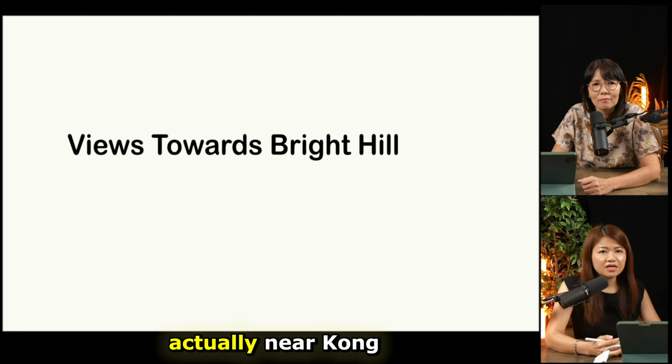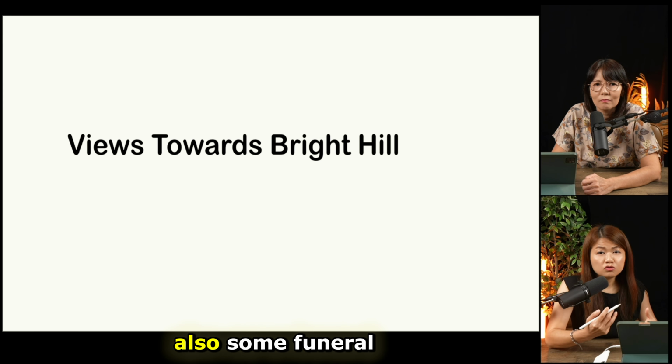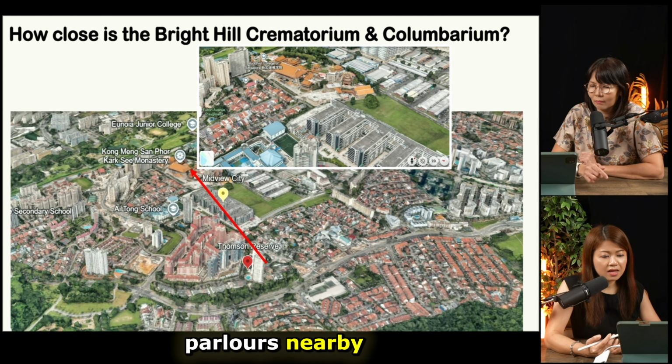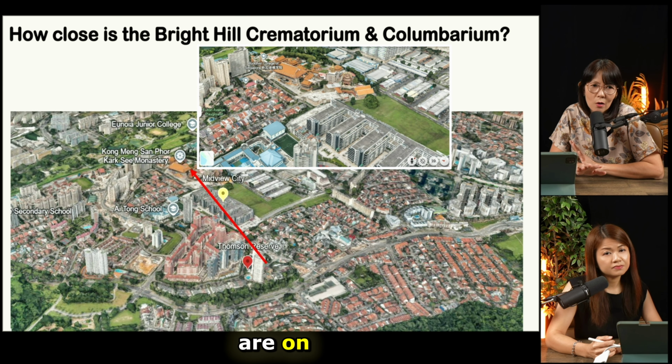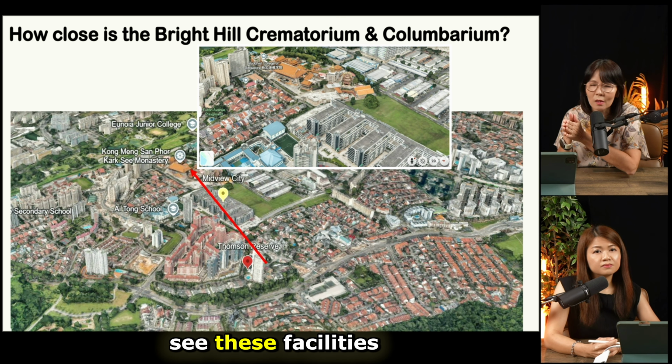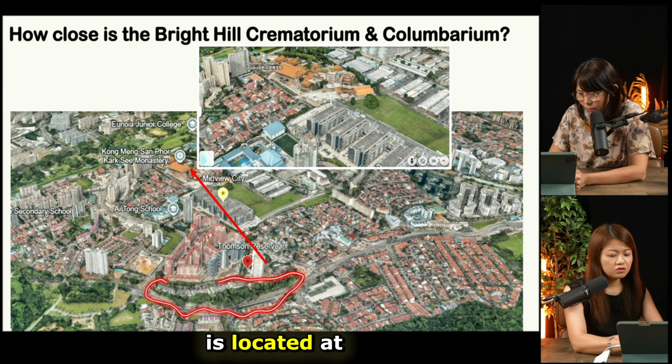Thomson Reserve is actually near Kong Meng San Monastery, where the Bright Hill Columbarium is located, and there are also some funeral parlors nearby. So depending on which stack and which floor you're on, you might actually be able to see these facilities, right? Yes. Yeah, so this is where Thomson Reserve is located.